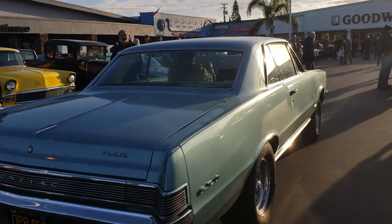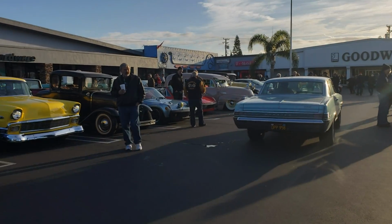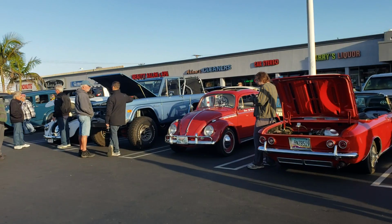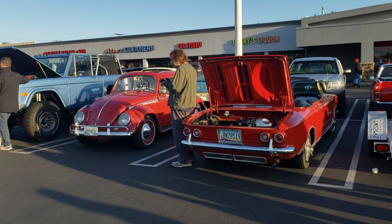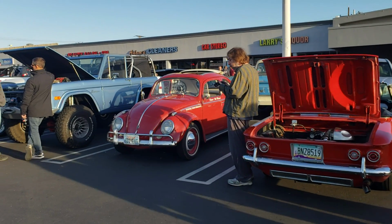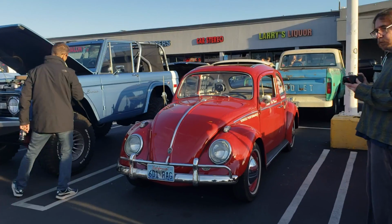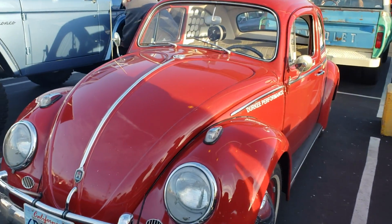Gears, pushing pedals. Black plate, California car. That car, that Volkswagen, is a great race car. 61 rag? Yeah, that's a great race car. It pulled in from a Great America race, huh? Yeah. Look at that.